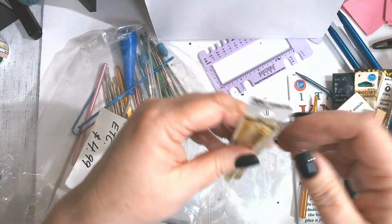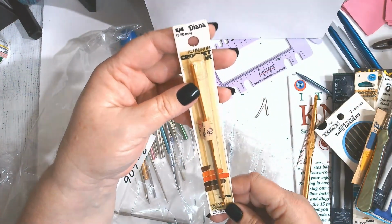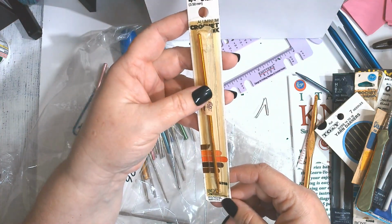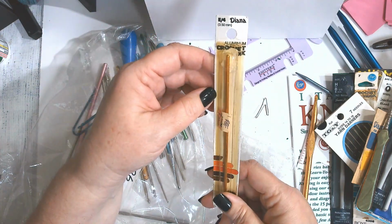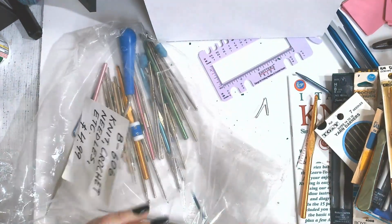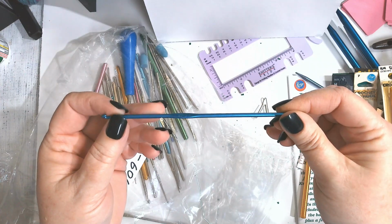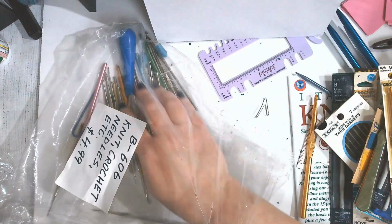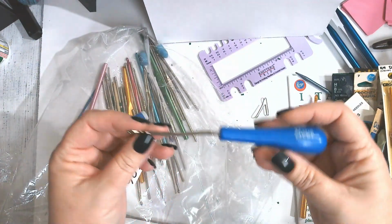This comes from Kmart. It's a 3.50, 5mm Diana. 88 cents. Made in the USA. This is a Boye, size E. I know this is a latch hook. That's a Boye.